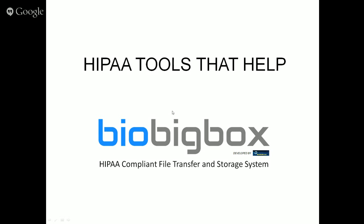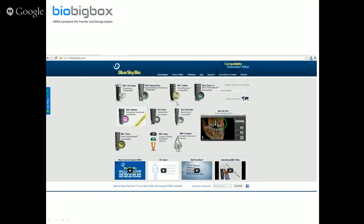We're going to be discussing biobigbox, which is a HIPAA compliant file transfer and storage system. Just to give a little bit of an overview about where the need came from, biobigbox is developed by Blue Sky Bio. For those of you who may not be familiar, Blue Sky Bio is a dental technology company. One of its products and services is Blue Sky Plan, a treatment planning software.